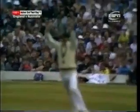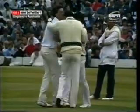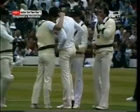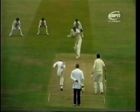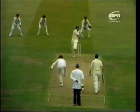He's out. Graham Yallop, the catcher at square leg, and Geoff Lawson, the bowler. For a moment it looked as if Graham Gooch's hook shot might carry and might be middle, but in fact must have hit high up on the bat.